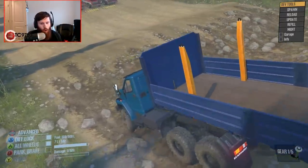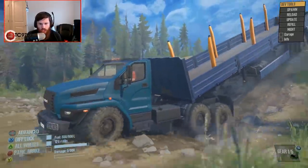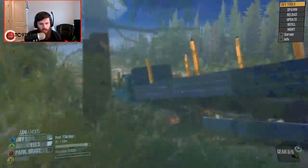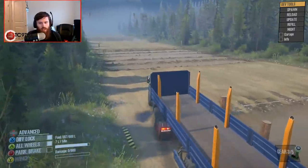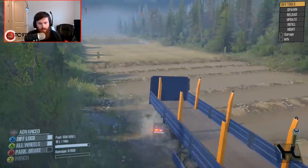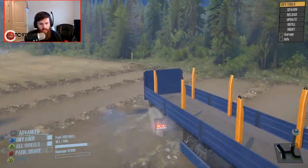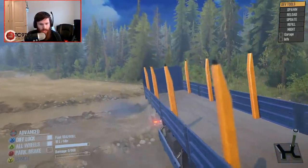You have no more available winch attempts. We're still running, though. We are still running, and the trailer is still attached. That is one of the most important parts. The trailer is still attached. So I'm going to attack this diagonally. Oh, that really helps us out. That really helps us out.